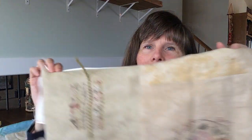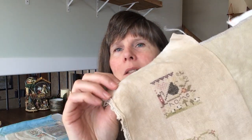And they were all little kits, so it just came with the fabric and the threads. It seems to be a 32 count linen. I had a crazy plan. I don't like working on these little tiny pieces of fabric because I don't stitch in hand. I could have done it with a hoop, but I had this crazy idea at the beginning.